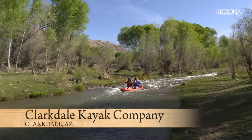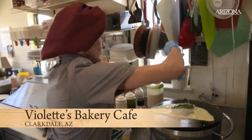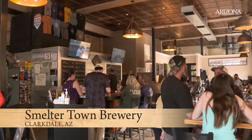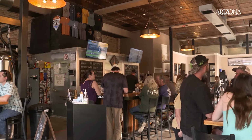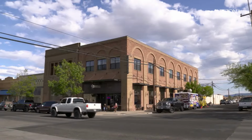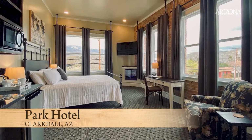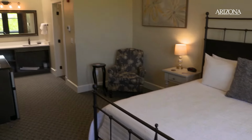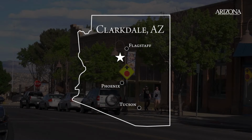The Verde River is just half a mile away from Main Street, where you'll discover an authentic French cafe, award-winning wineries and tasting rooms, and an up-and-coming craft beer scene. The all-American town right here in Arizona. And you can now stay in the heart of it all at a boutique hotel full of historic character and modern amenities. Come to Clarkdale and just breathe a little bit and slow down. It's just a great place to come. If you want to get away and relax and not be in the hustle and bustle, it's perfect.